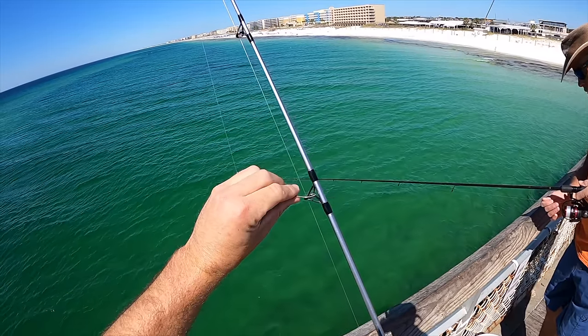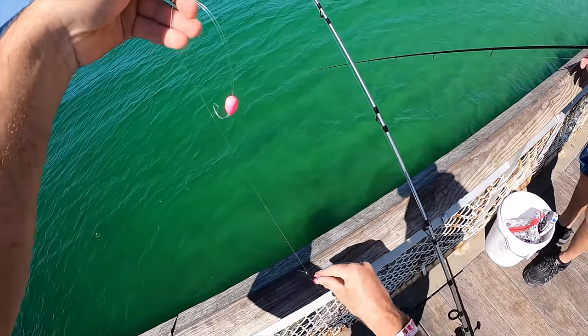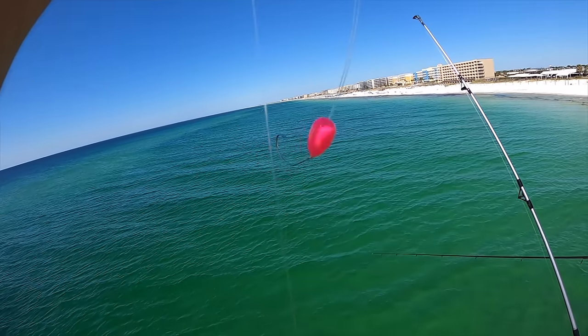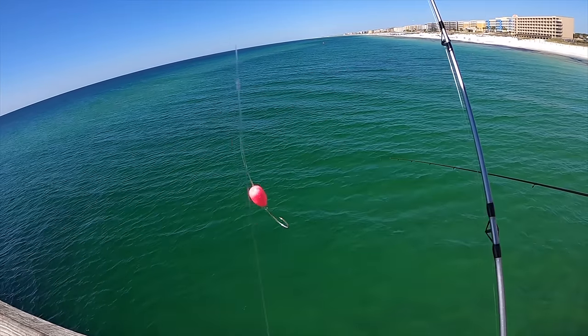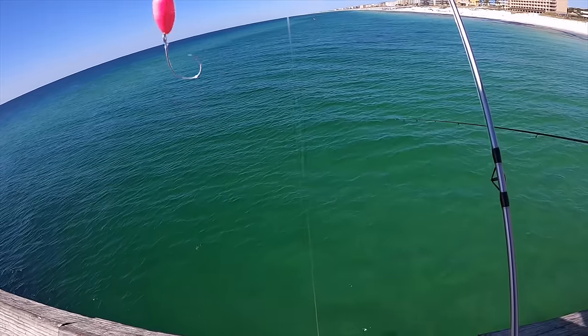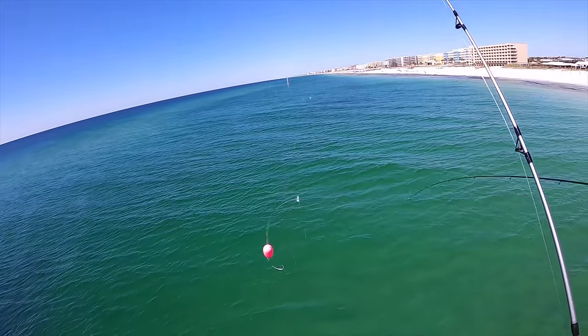All right, guys. For the very first time, I'm trying a pompano rig. Never used one of these before. These are very popular in Florida. It's just a double rig and it's got a little pink bobber on it, and that's to attract the fish and to kind of keep it up off the bottom a little bit away from the crab. So there's a sinker on the bottom and you can see the double.